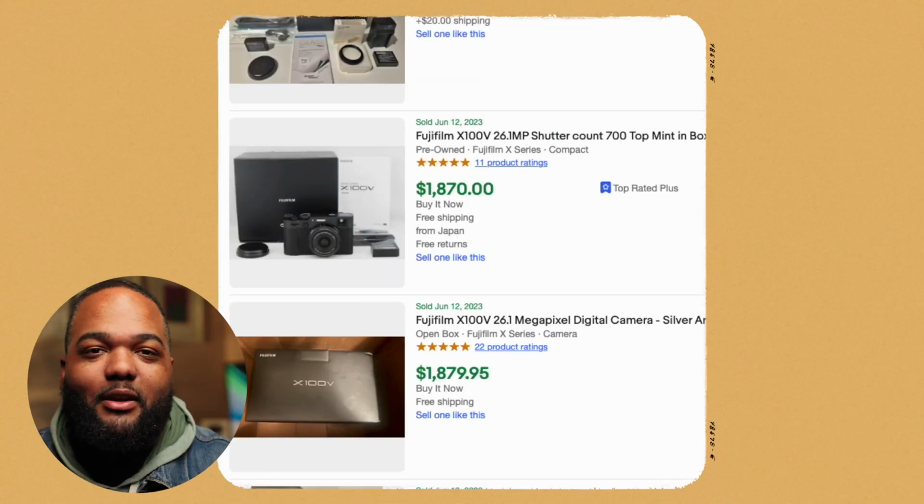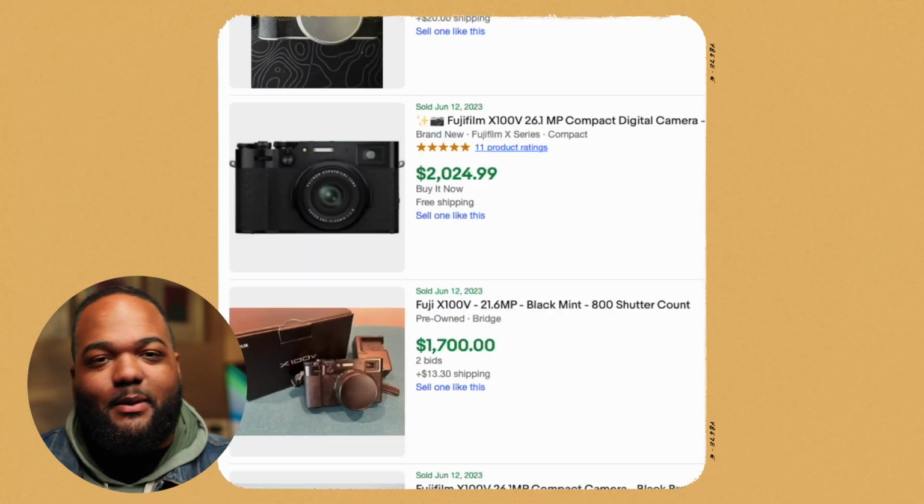It's definitely an amazing movie. This camera is a little old, so why did I get it in 2023, 7 years later? The first reason is I refuse to let these Fujifilm X100V resellers rip me off with 200% markups. It's ridiculous. I'm not paying it.